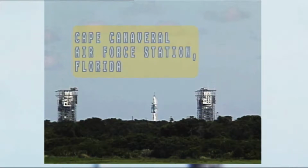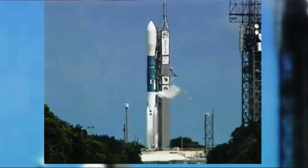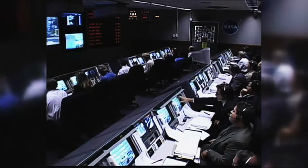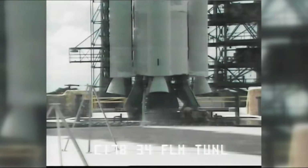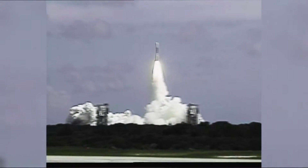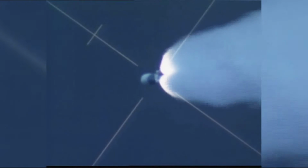June 30th, 2001, the day of reckoning. Ready. SSP. Ready. ACC. Ready. And I was in that control room at the Kennedy Space Center during launch. 10, 9, 8, 7. And so I'm just sitting there, nervous. 3, 2, 1. Main engine start. And liftoff of the Delta II rocket with the MAP spacecraft. Well, if we didn't get to where we were going, it would have been the end of the mission.